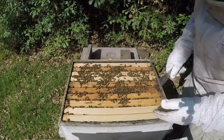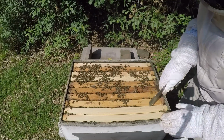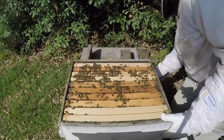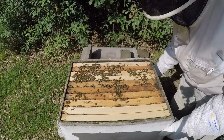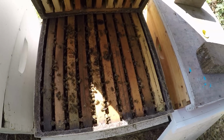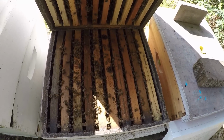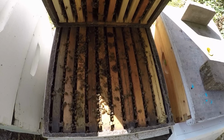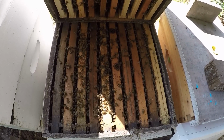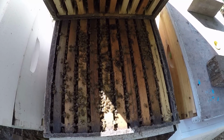And here we go. This is a perfect example of what we're seeing. A hive that's actually moved out. They haven't filled these last two, but they've pretty much filled the top, and they've got the bottom good and heavy with brood and honey. Box of bees. It's not packed, but it should be exploding right now.